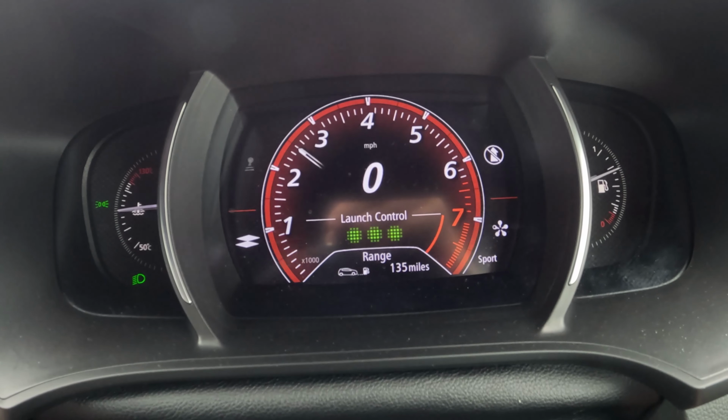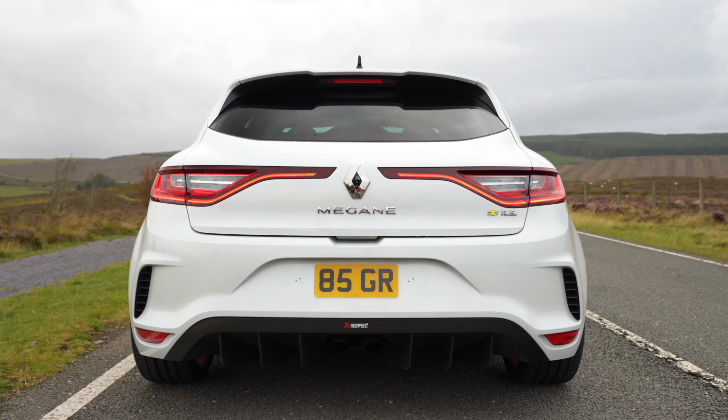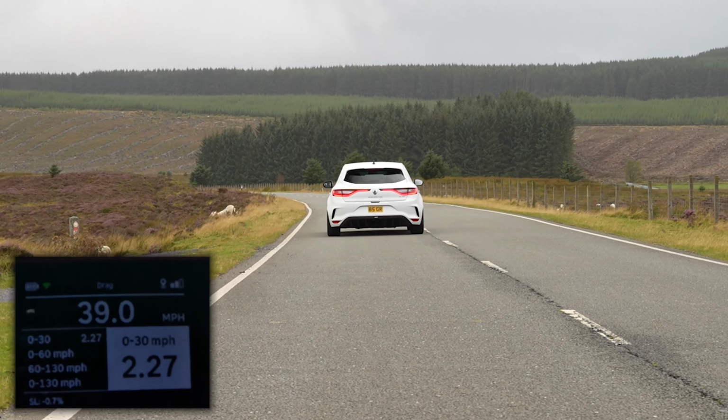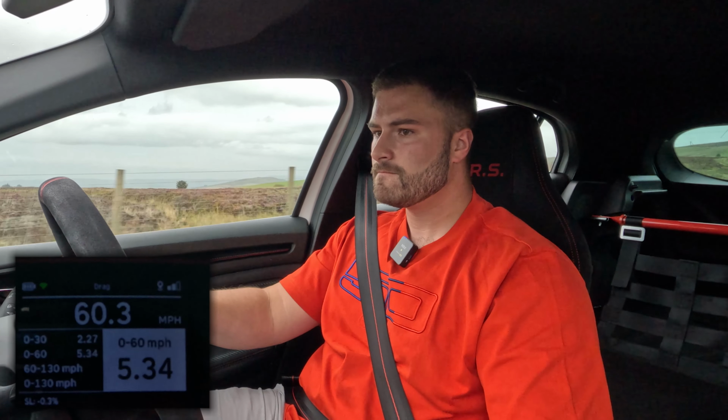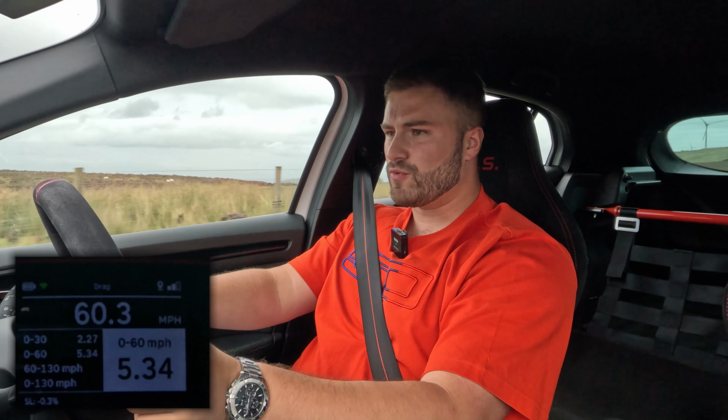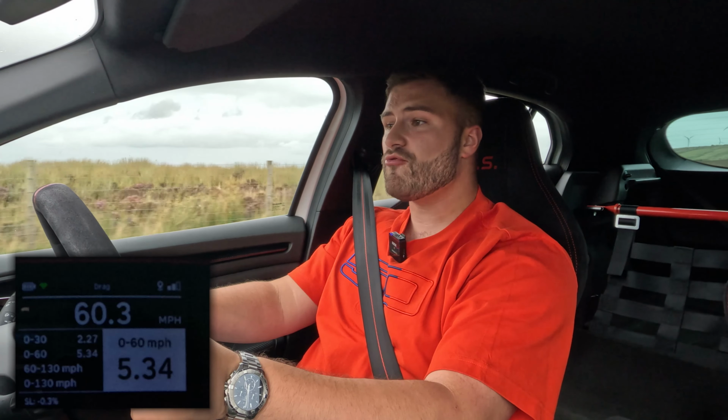To put this car in launch control, you've got to have it in sport mode, then literally dip the clutch, put it in first, hold the clutch and the throttle at the same time. Launch control on this, there we go. 5.34 seconds. There you go, already 0.2 seconds quicker than what Renault state. But let's go for another run.